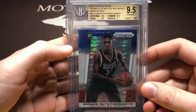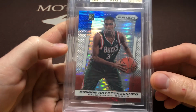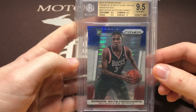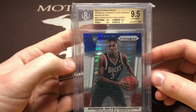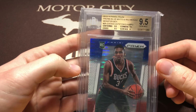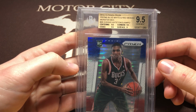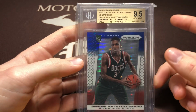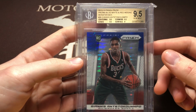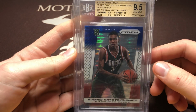Giannis Antetokounmpo, 3 9.5s and a 9 on the surface. Giannis just keeps getting better and better. He's one of my absolute favorite players to watch right now. I finally got a chance to watch him in person before the basketball league came to a stop. So yeah, this one has been a favorite for a few years now.